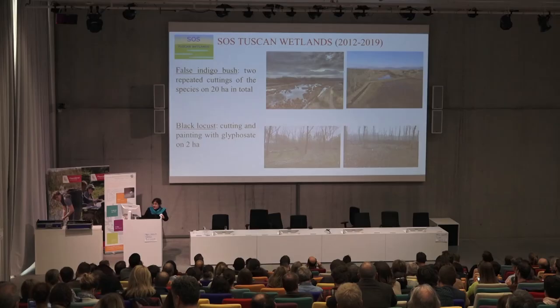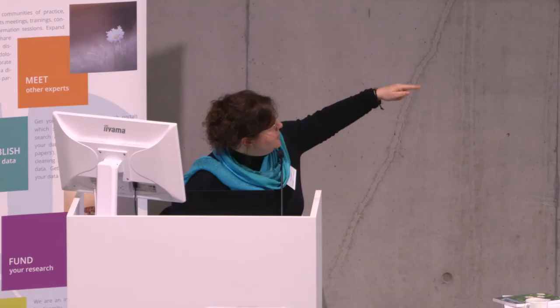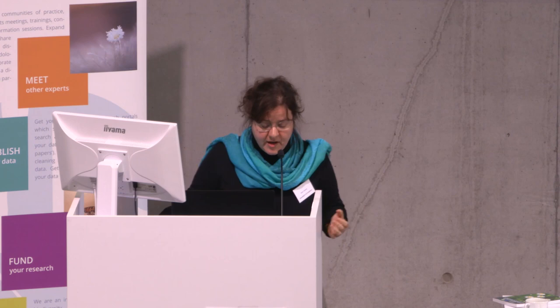And for the black locust, we cut and then painted the species with glyphosate on a surface of 2 hectares. On the left, you can see the cut trees, and then on the right part, you can see we planted new native trees instead of the black locust. So these are the main results coming from this Life Nature project.